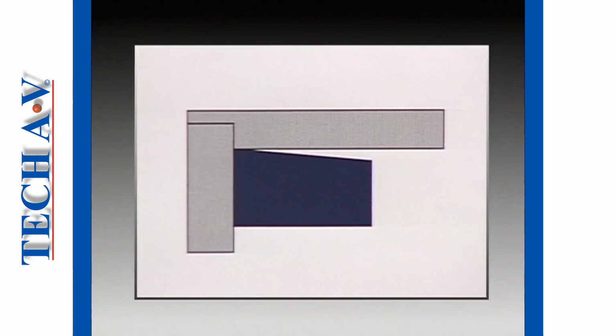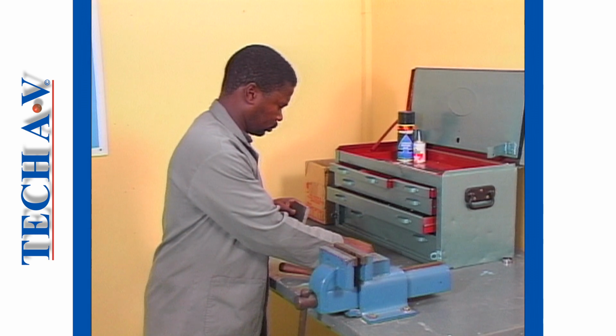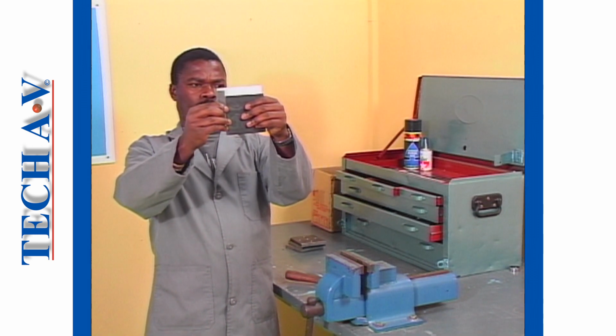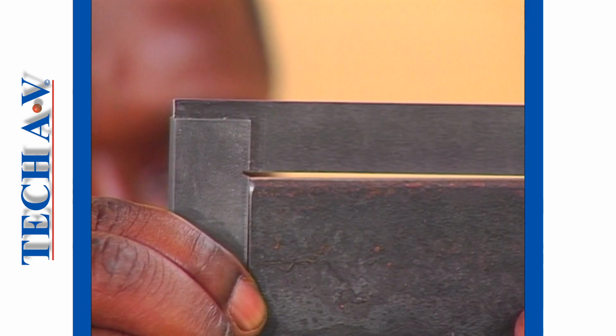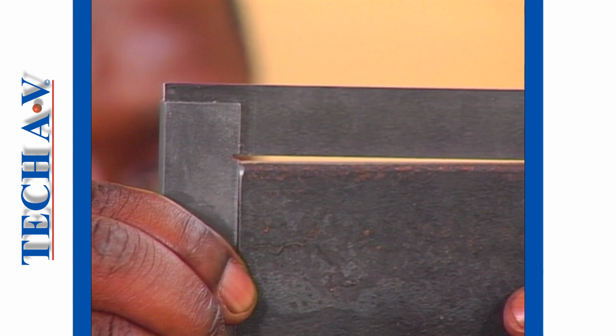If something is out of square, you'll be able to see that the sides don't line up to the edges of the square instrument when it is placed over a corner. If a piece of metal which has not been filed squarely is checked with a tri-square, you'll be able to see this by looking at the square's edges when you hold the work up to a light or a window.